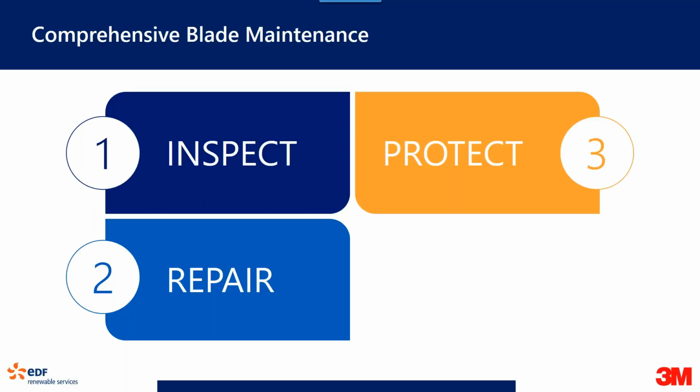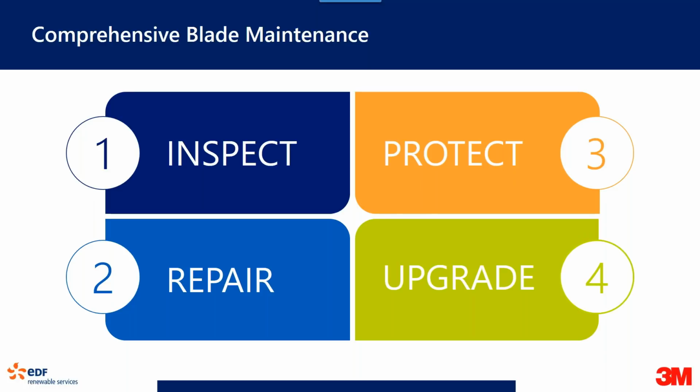Protection. As blades continue to get longer with higher tip speeds, we need to step up our efforts to provide protection to the high wear areas like the leading edge. And upgrade. Take advantage of AEP upgrades like VGs early on in the life of the project to maximize ROI.